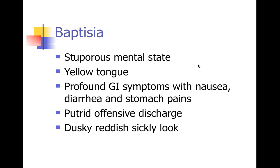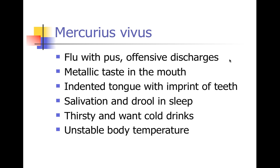Baptisia is usually the number one remedy that I think of in a septic state, stuporous mental state where you're septic. Mercurius vivus, flu with pus, offensive discharge. They get a metallic taste in their mouth, indented tongue with imprint of teeth, and all the Mercuries have this salivation and they drool in their sleep. Thirsty, they want cold drinks, and unstable body temperature.